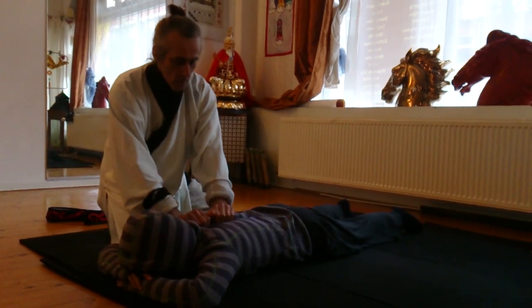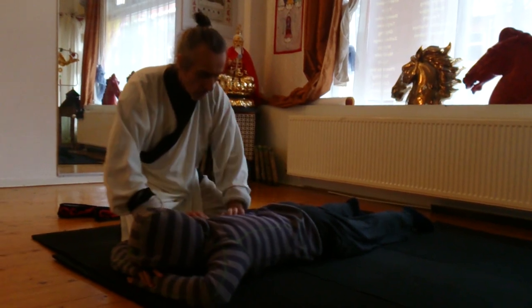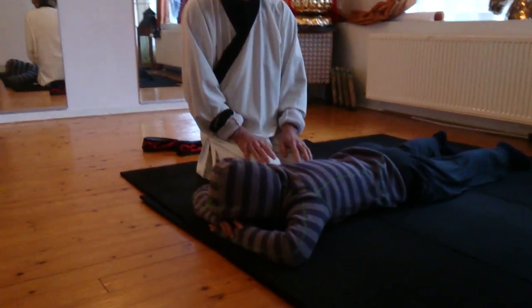These are not necessarily the most comfortable techniques. It depends very much on the person if this is really comfortable or not. I just show this technique. Normally you would do this in a little bit late stage of the massage. So you will not start with that.